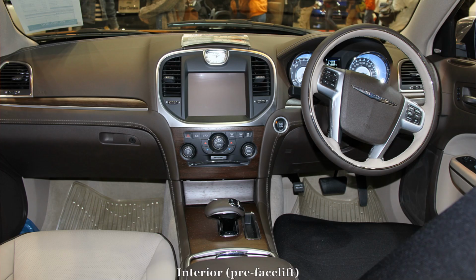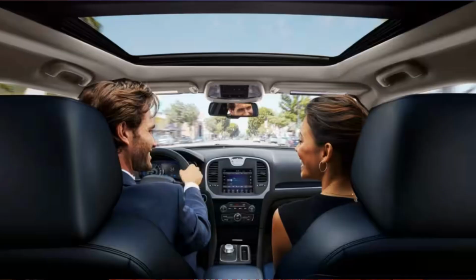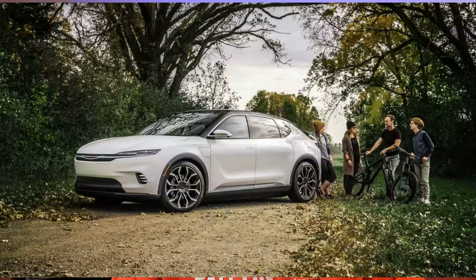Inside the car got a new infotainment system, standard leather on all trim levels, more airbags, and generally better quality materials. In 2015, the car got a facelift, adding many new features such as adaptive cruise, lane departure, electronic instrument cluster, and an 8-speed automatic. Sales worldwide slowly eroded, and in 2022, Stellantis announced the 300 would be discontinued after the 2023 model year and replaced eventually with an all-EV reminiscent of the Chrysler Airflow EV concept.